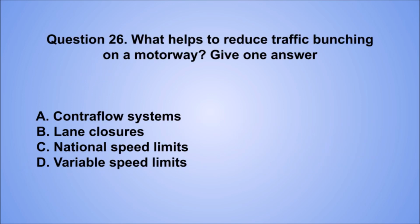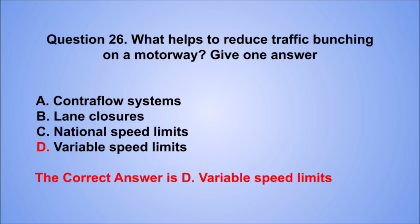Question 26. What helps to reduce traffic bunching on a motorway? Give one answer. A. Contraflow systems. B. Lane closures. C. National speed limits. D. Variable speed limits. The correct answer is D.